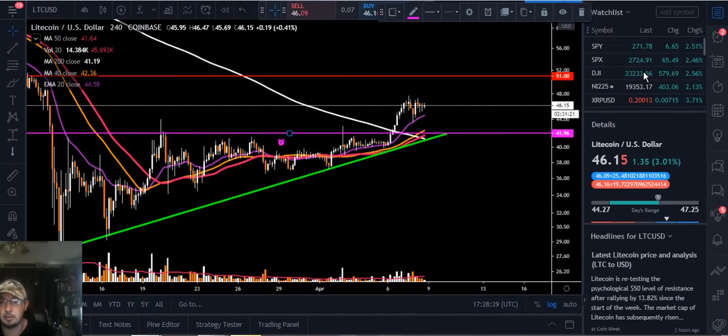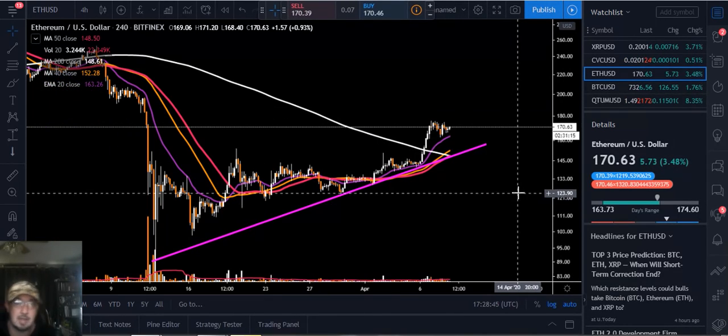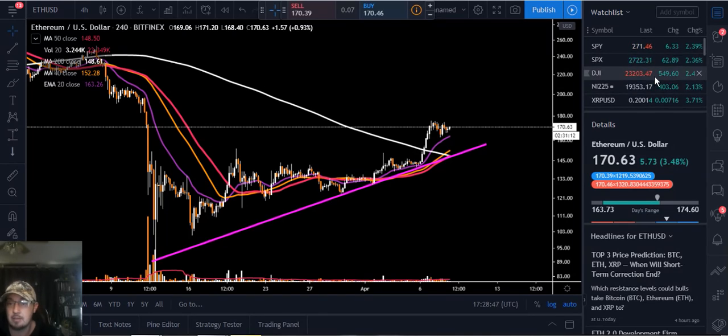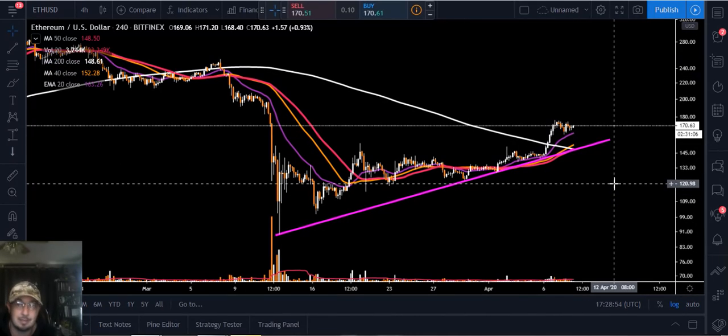Take a look at ETH here. And also, guys, right now, cryptos are still so correlated with the stock market. Stock market is up right now. Dow Jones is up 549 points. So that's definitely something we want to pay attention to. I don't like it, but it is what it is.